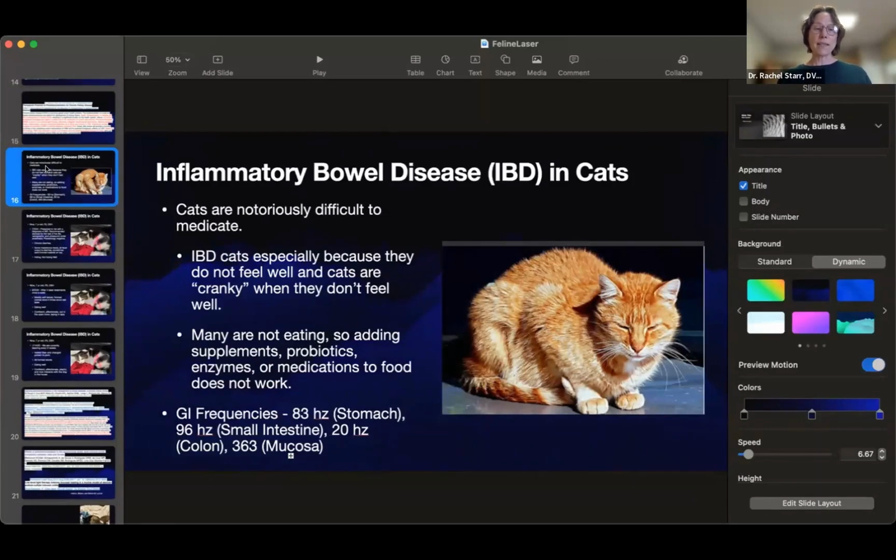So the GI frequencies are 83, 96, 20, and 363. This is what I use in my inflammatory bowel disease kitties. I also use 10 because that's the vagal frequency and the communication system between gut and brain.